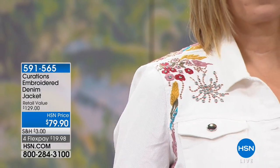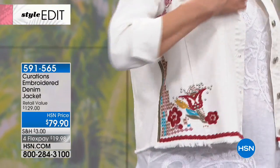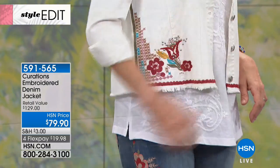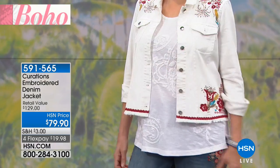Now, I wore this embroidered denim jacket on the list a week or two weeks ago. I can't even remember. Everybody was going bananas down the hallways. They were stopping me, saying, let me see your jacket. This is from Curations. And today we have it for less than $20.